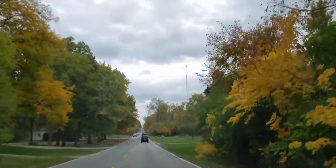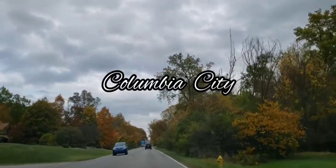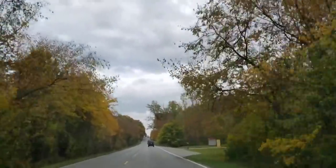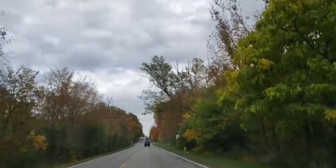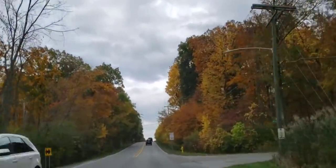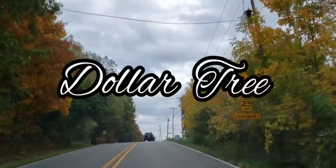Today I'm gonna be taking you to four of my Dollar Trees. One of them's gonna be located in Columbia City and the other three here in Fort Wayne, Indiana. Those locations include Estellhorn Road, West State Boulevard, and Thomas Road. I was able to find so many new amazing items, so I'm excited for you all to see. I hope you all enjoy these extra long trips, and I will see you at the Dollar Tree.